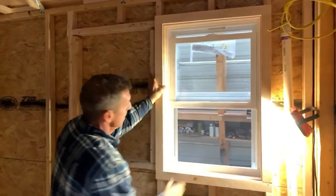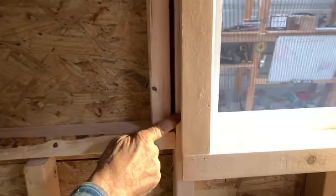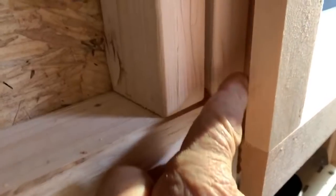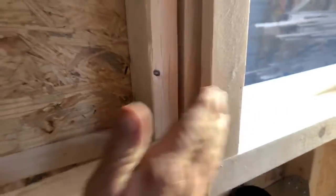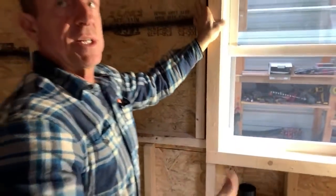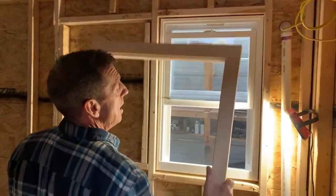See that? The distance behind here, between that stud and here, is 3/4 inch. That's what the T&G will fit behind here. So we won't put this in until the T&G is on the walls. Okay. So we'll take this right here after the hole.